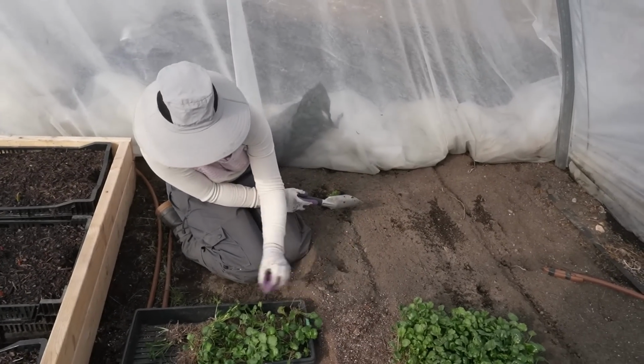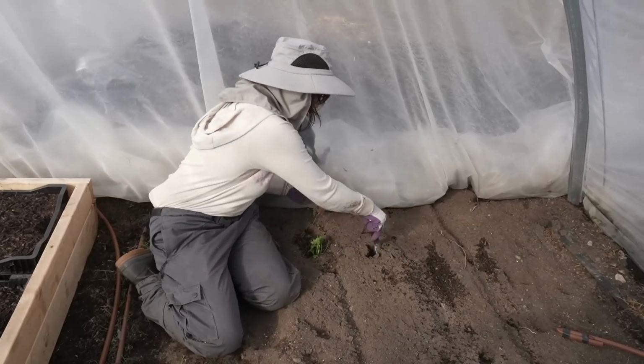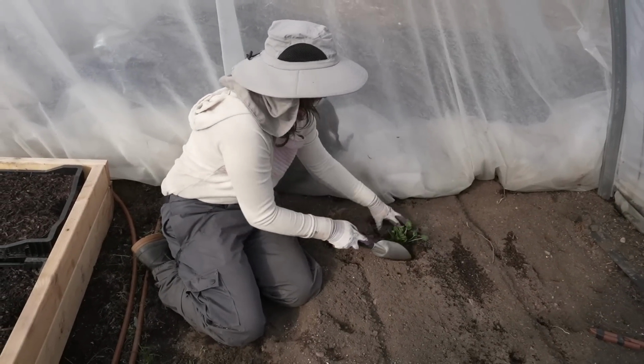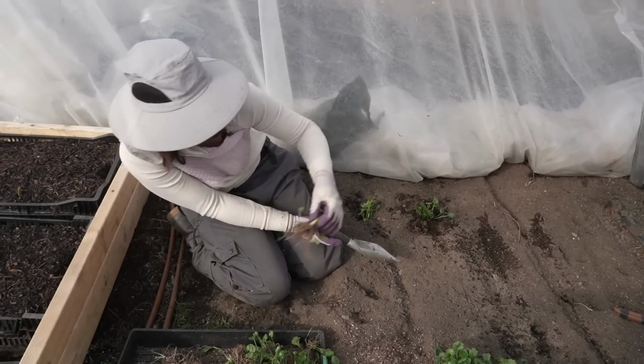Once you've got them split, they plant pretty quick. Oh, yeah. The splitting, I mean, if it wasn't for the splitting, then it would be like normal plugs and everything would go fairly quickly.